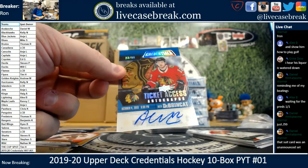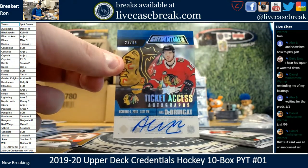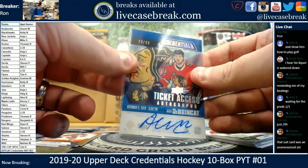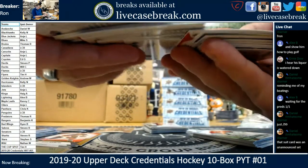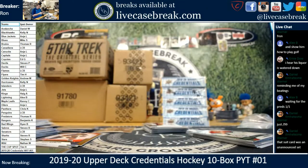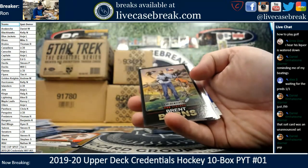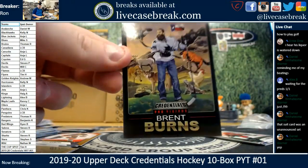Ticket access autographs of D. Brincat for the Blackhawks, Kelly N. Nice pickup for you. The rainbow one was unannounced. I'll make sure that gets in the colorful characters. Thank you, Daniel. Kufner, Science. Credentials Provisions, Brett Burns. That is ridiculous looking.